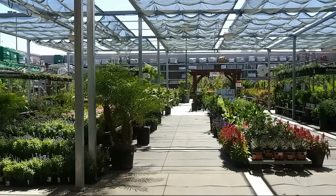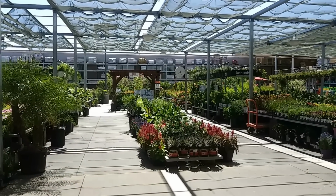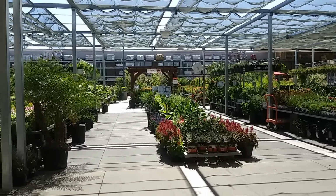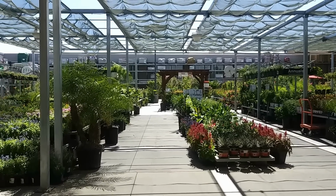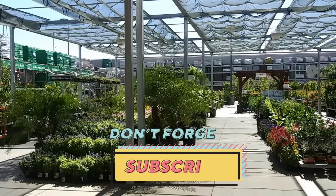Well, that's all for today, friends, and this trip to Home Depot. Looks like they have a little bit better outdoor and succulent plants than they do house plants, but still I was really happy with the visit.